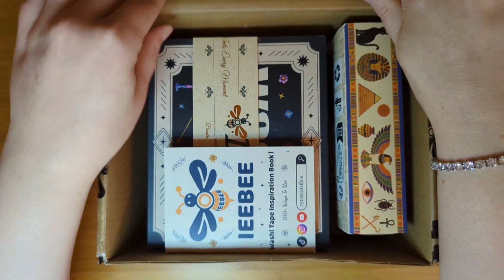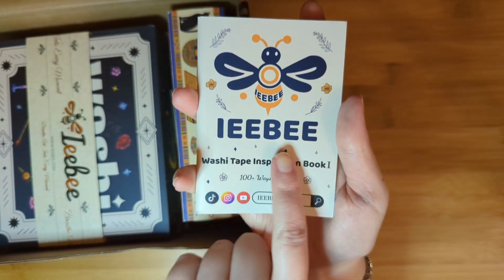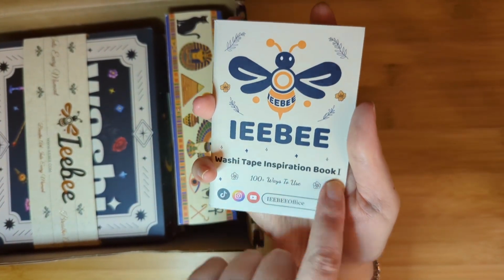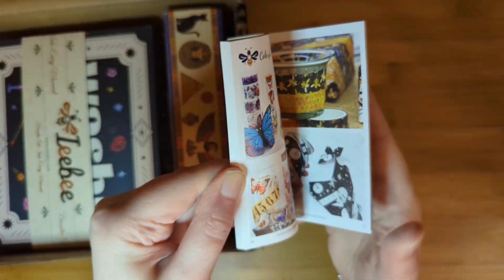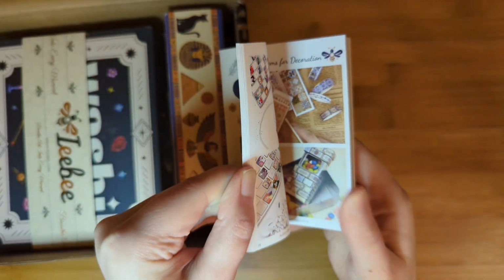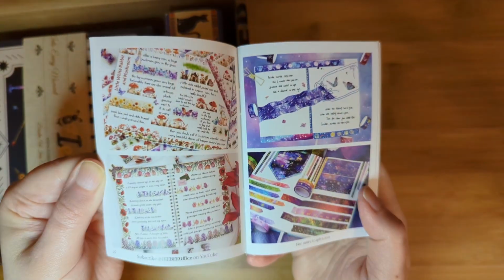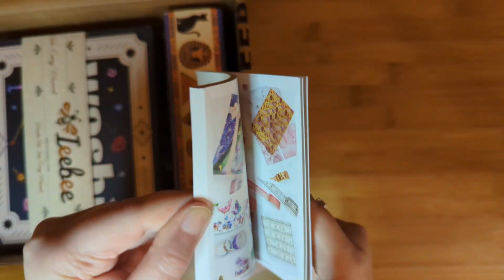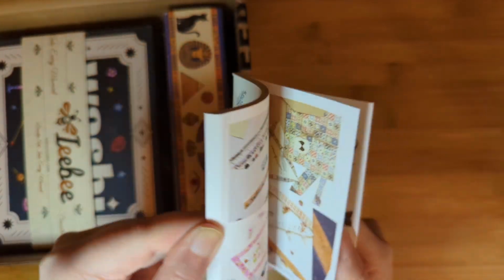I have been looking forward to the arrival of these 3 sets for a long time. So of course on top they're going to show their booklet of ideas for washi tape inspiration, and it says book 1. I'm curious if any of you have ordered from ieebee, or if you work with them as well. Do you get book 2, book 3? I've only seen book 1 out there, and maybe book 1 is all that is out there right as of now. That is possible. Just flipping through, they have lots and lots of ideas for washi tape use, more than what I do here on the channel.